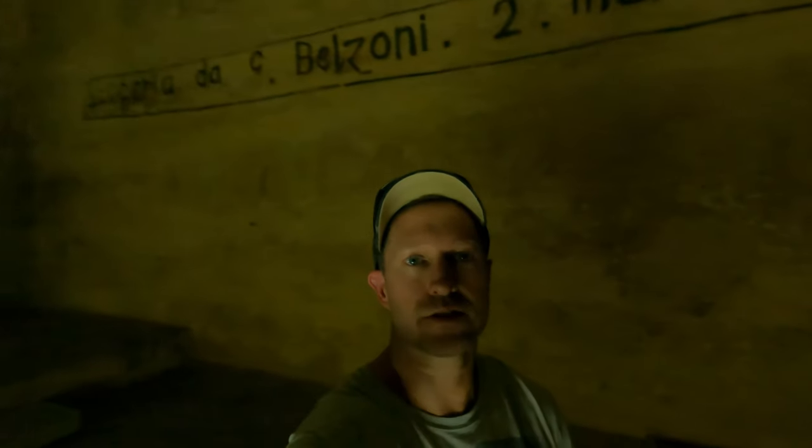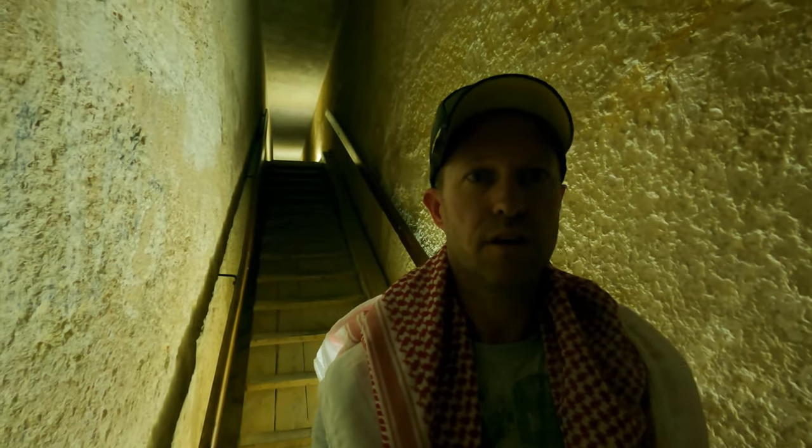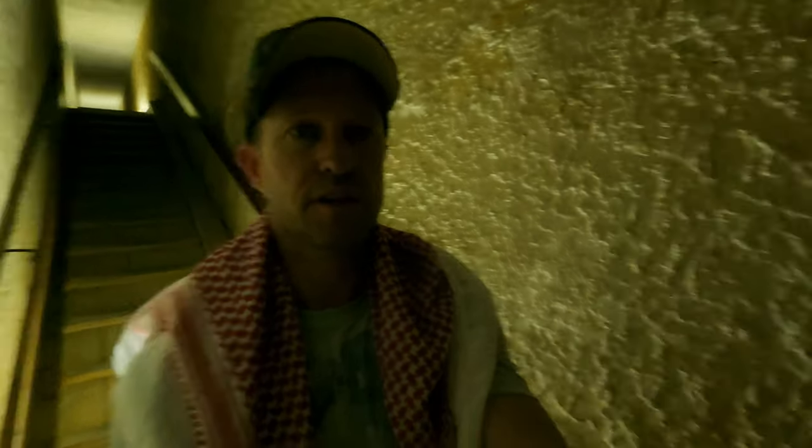Apparently all the treasures and everything were stolen a long time ago. There's only writing on the wall behind me. And that's it. Now we can head out. So that was the main tomb in the center. As we come back, we come down those stairs.